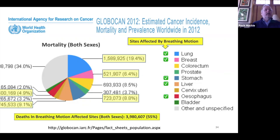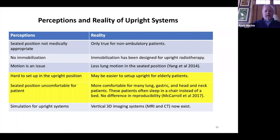And these are the patients, of course, that matter, because these are the patients that have high mortality. Let's now examine the issue of setting up the patient in the upright position. Is it hard to do? Does the patient feel uncomfortable getting set up there during the time for a course of radiation therapy?